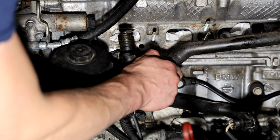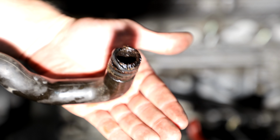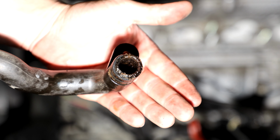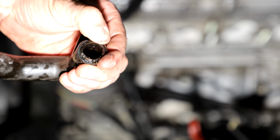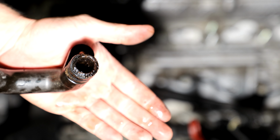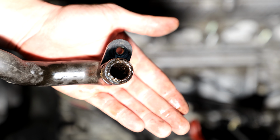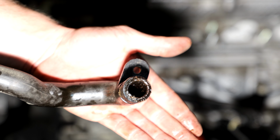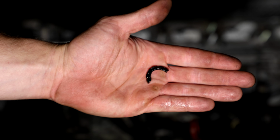It's out. As you can see, it's pretty evident why these are being changed. This one is the original one, and yeah, this is no longer flowing any good because it's completely rotten inside. Also, they're brittle like crazy. I was really careful not to damage it, and it still broke right here. So yeah, if you have the intake manifold off or plan on doing so, I would definitely recommend changing these while you're already in there. I still had to fish out the part that broke off inside.